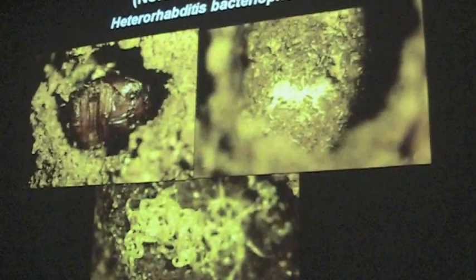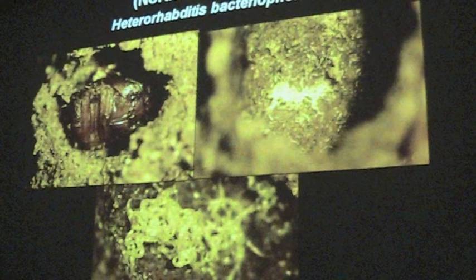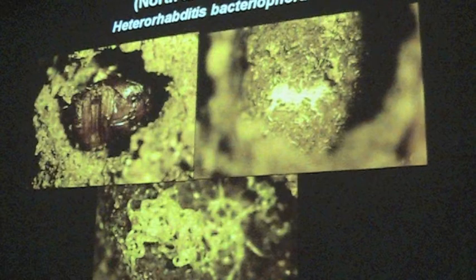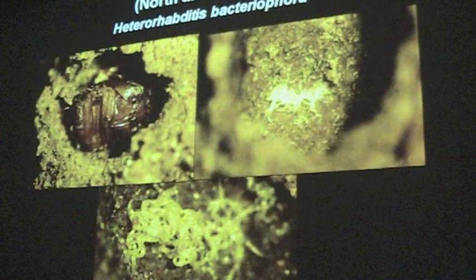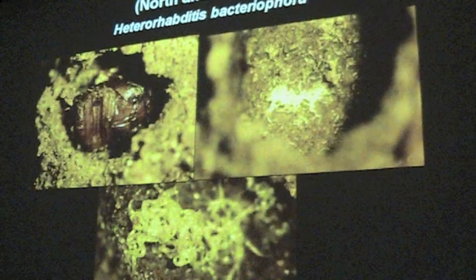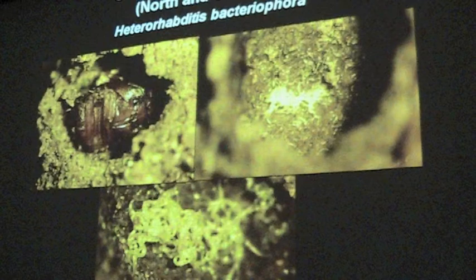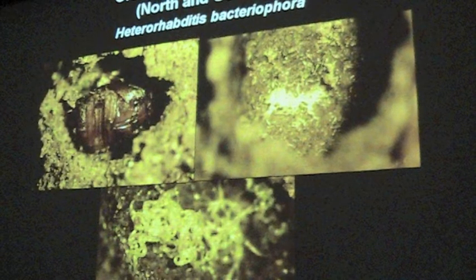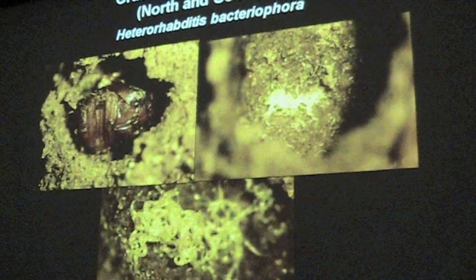And I picked this up. This one is sitting on this bundle of nematodes here. So I sent this again to the University of Florida, and they said it's Heterorhabditis bacteriophora, which is the same nematode that the beekeeper applied into the soil. So it was persistent. It's still in the soil after 2 months or so.